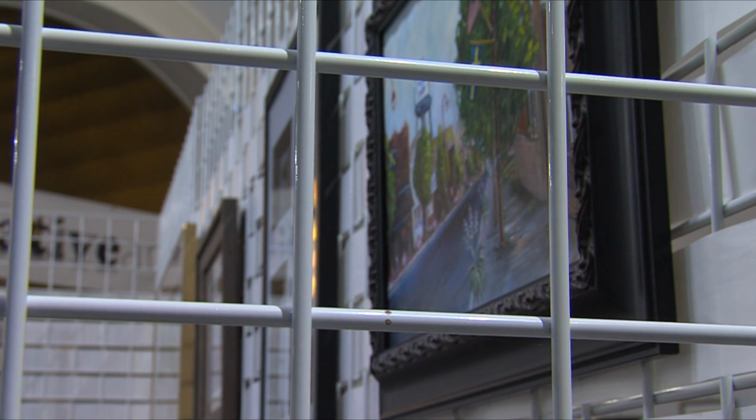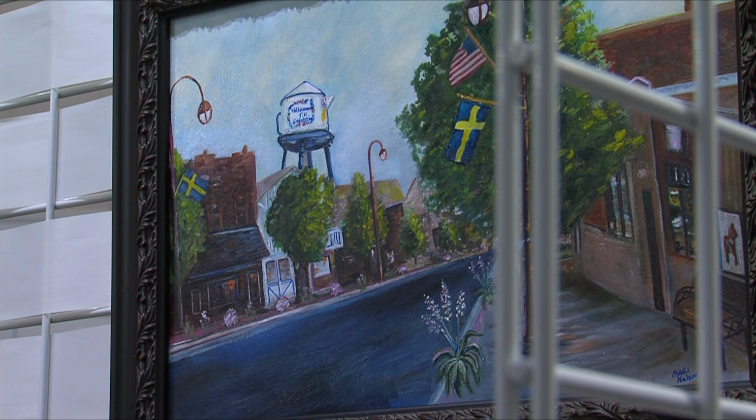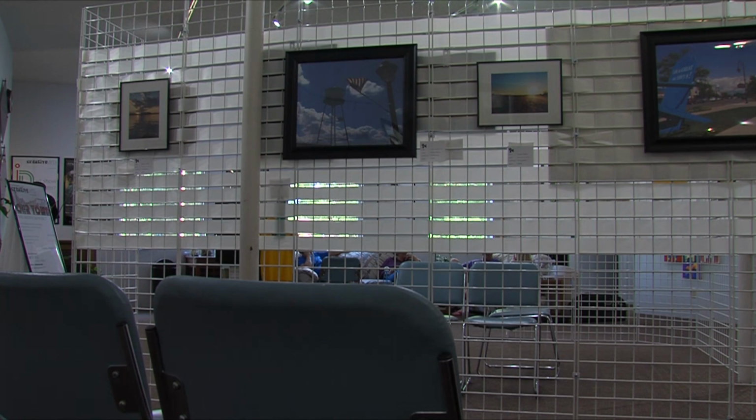Finally, the day of judging. The judges spent the next few hours discussing the artwork between them, collaborating and deciding which pieces were to be awarded winners in the ranks of artistic merit, artistic excellence, and judge's choice.